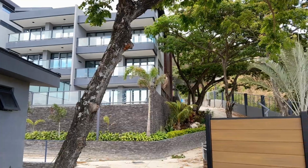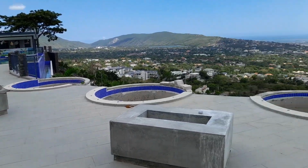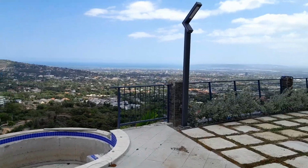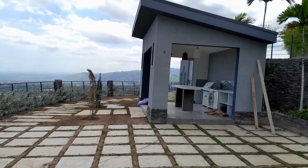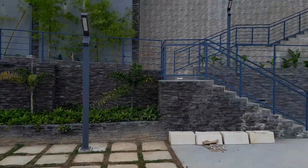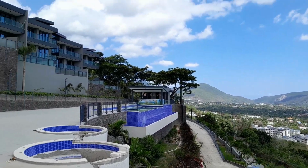I'll just be showing some highlights here and there. So even while chilling, even while in your pool, even while walking, it's all about the views. You have the strata office around that side and the gym. You have golf carts as well. On this property you'll have golf carts; you can drive around the property.